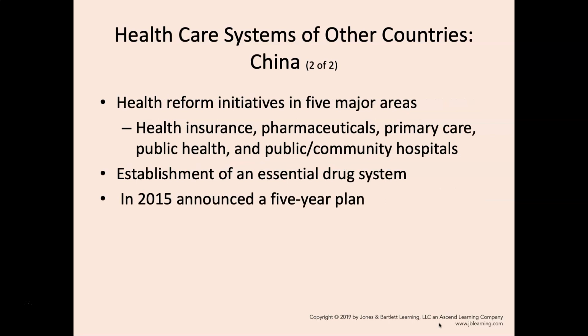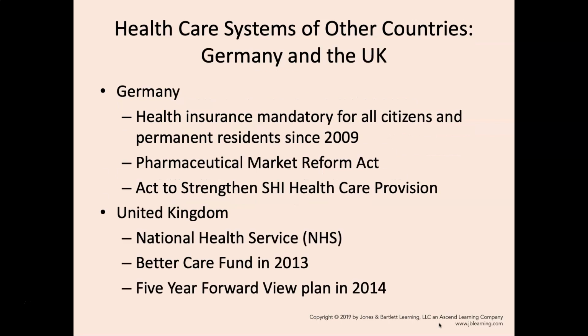They have said that they are doing health reform initiatives in health insurance, pharmaceuticals, primary care, public health, and public community hospitals. They said that they established an essential drug system and they have a plan. Not much is known about that.